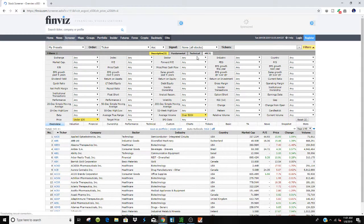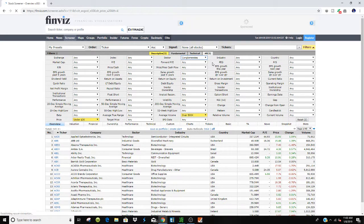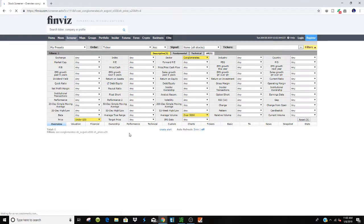Next, we're going to go to the sectors. Do you remember when I clicked groups? Those are the sectors here. So let's click the top one here. It's taking a minute. There we go. Alright, let's wait for it to load up. It looks like there's none in this sector that actually fits. So let's just go basic materials, because I think that one was moving pretty well.